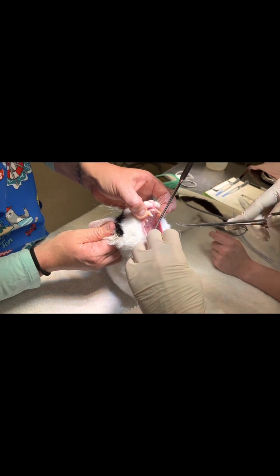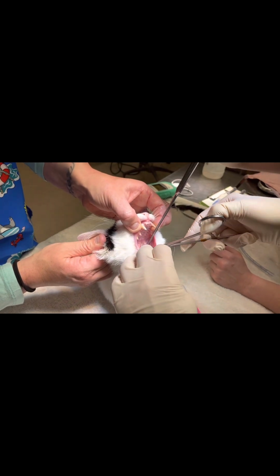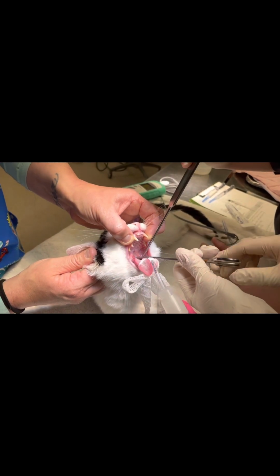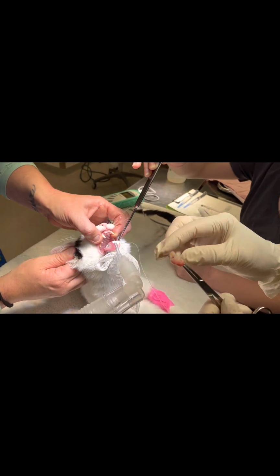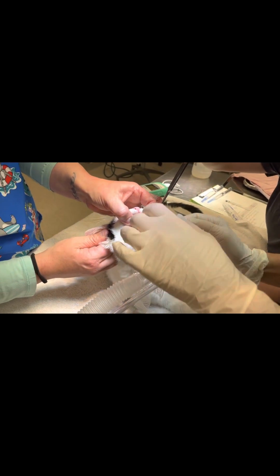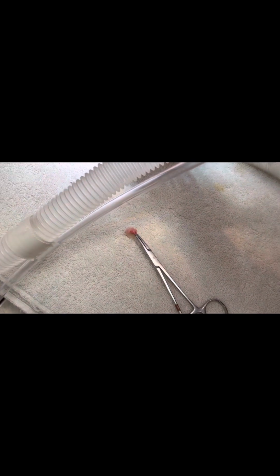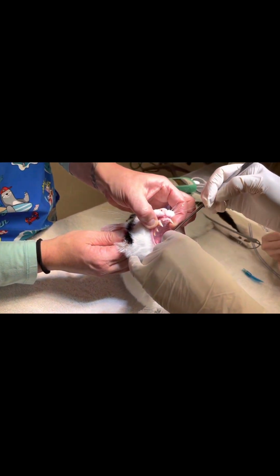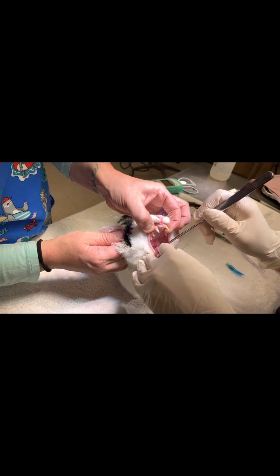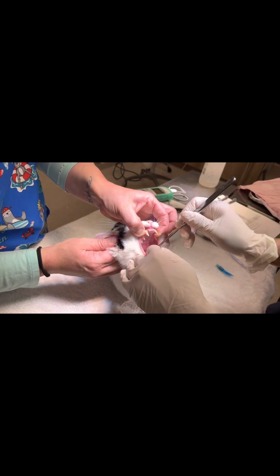Okay, the really important part is to get it as far back as possible. So as close to the stalk as possible, get a really good bite of it, and then twist, and then there's the stalk. So we want to get the stalk out. The biggest concern for me is always bleeding. So I always keep them under anesthesia. I always make sure that, I had a cat last week that had 2. So we always want to make sure there's not anything else back there.